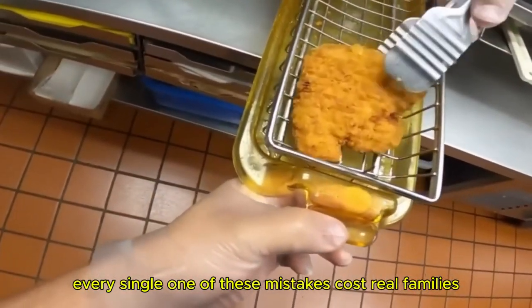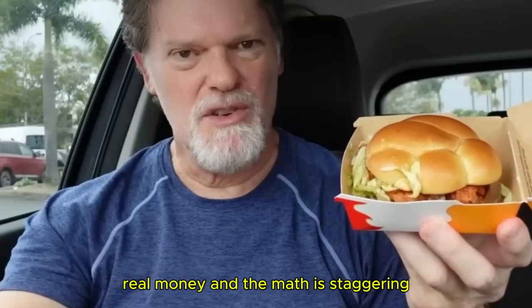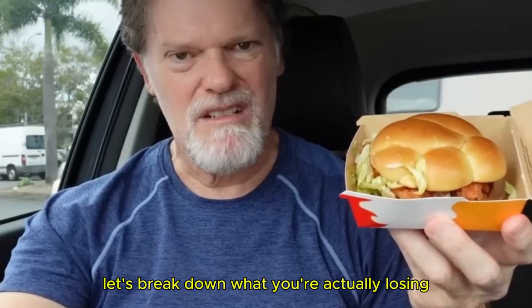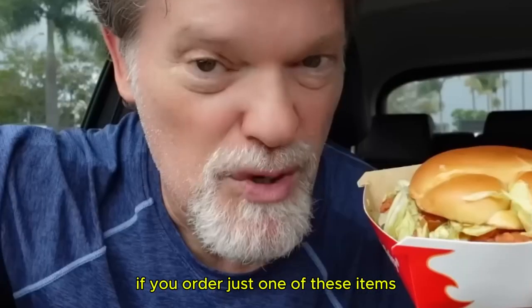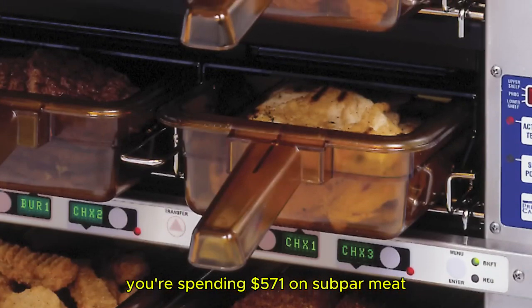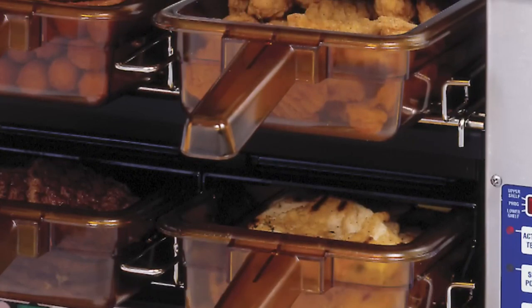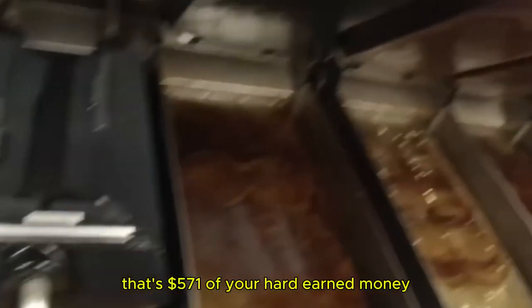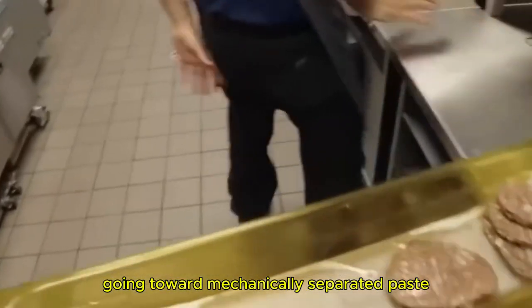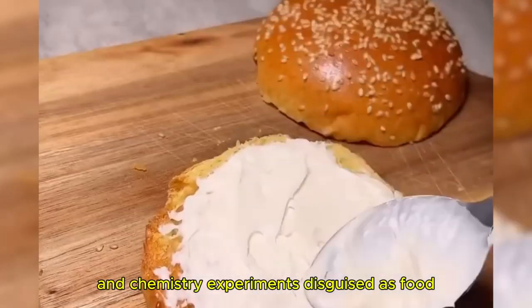Every single one of these mistakes costs real families real money, and the math is staggering. Let's break down what you're actually losing. If you order just one of these items twice a week for a year, you're spending $571 on subpar meat that the employees making it won't even eat themselves. That's $571 of your hard-earned money going toward mechanically separated paste, reheated leftovers, and chemistry experiments disguised as food.